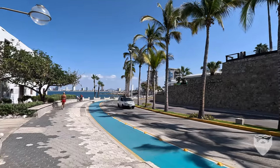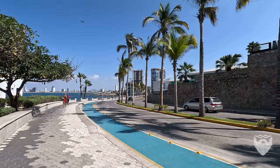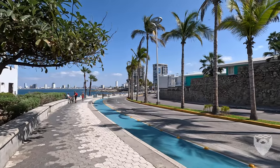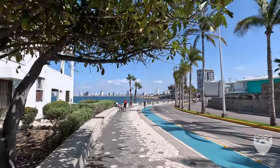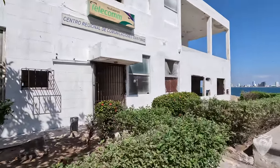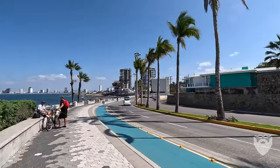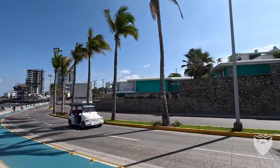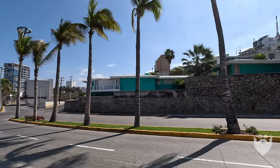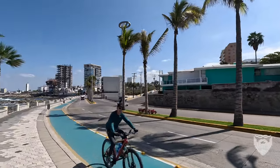We're already out to a point where we get to see new construction going on. Oddly, this telecommunications building has been abandoned. It's in such prime real estate, though, I can't figure out why someone doesn't snap that up and do something with it. And this house as well, it's in terrible disrepair over on the right, but it's such prime real estate.